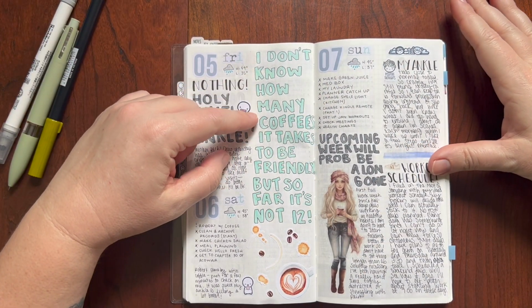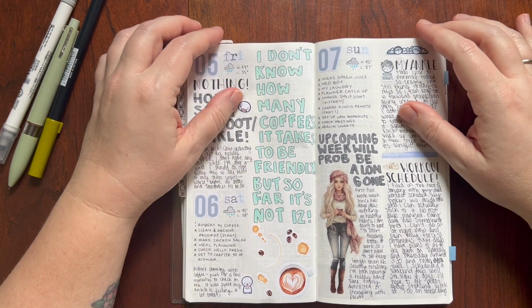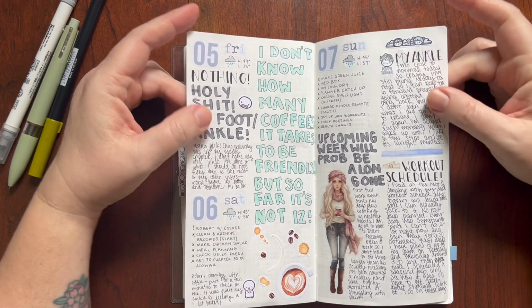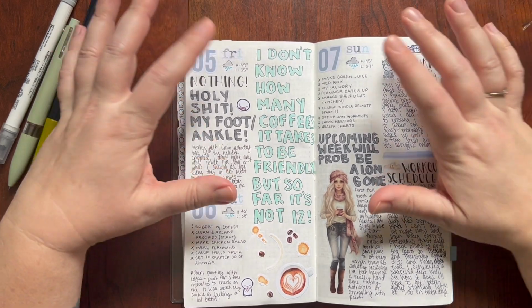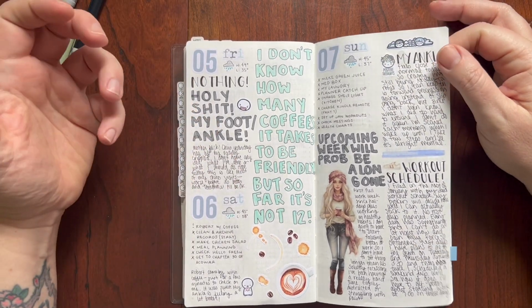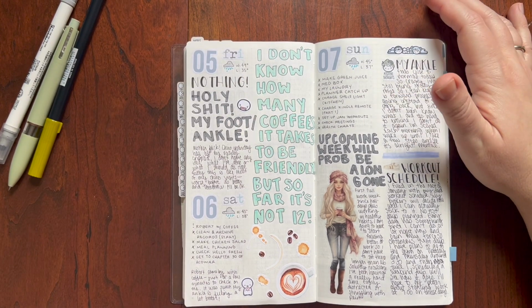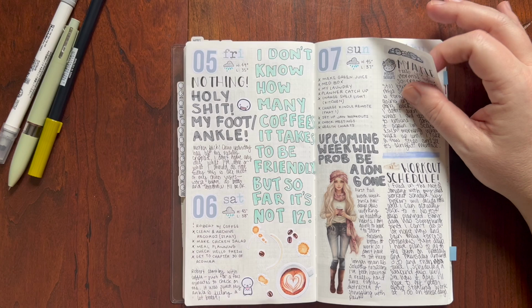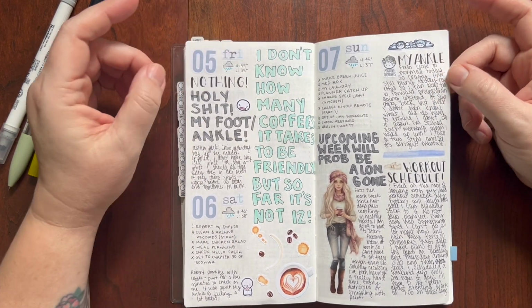I don't know how many coffees it takes to be friendly, but so far it's not 12. I kept seeing that on social media, so I just threw it in there. I track the weather often. It's a thing my grandma used to do in her travel journals, which I'm the caretaker of. She'd write the weather of wherever they were at. So that's a little nod to my grandma.